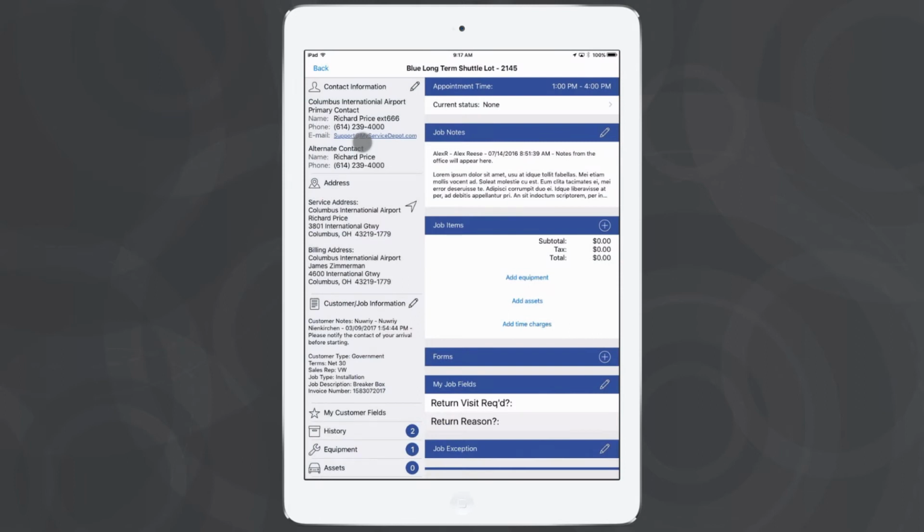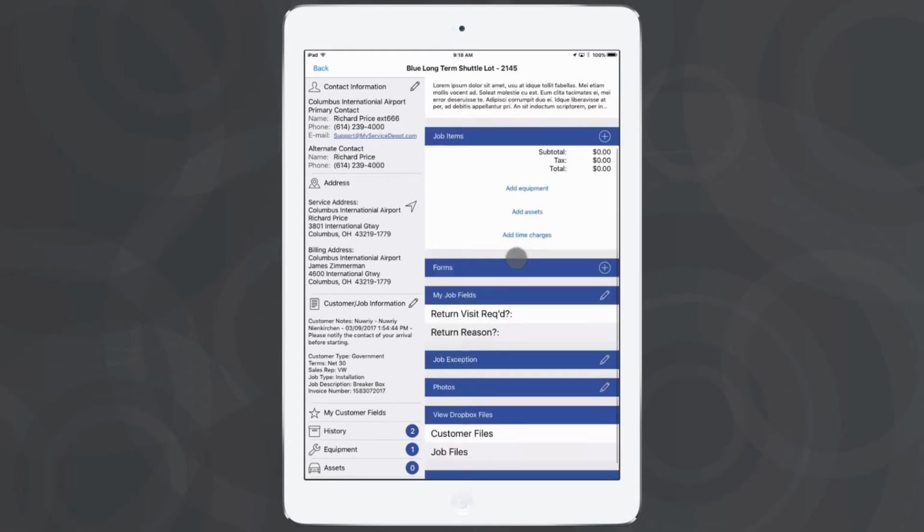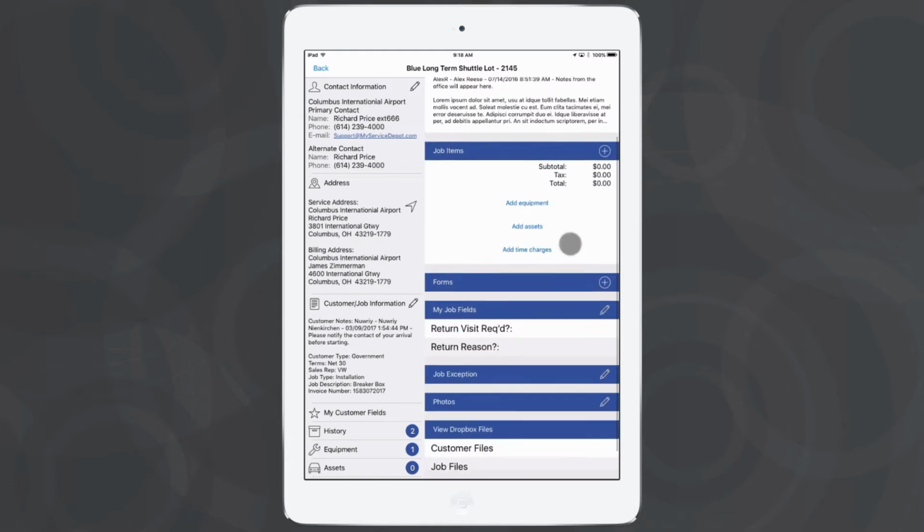Another neat feature that relates to these timestamps is when you're adding your timestamps, you might want to make these times that you're working on this service billable to the customer. Well, that's not a problem. Instead of finalizing the job at the end, which of course most of you are familiar with doing, there's a little something extra you've got to do now.